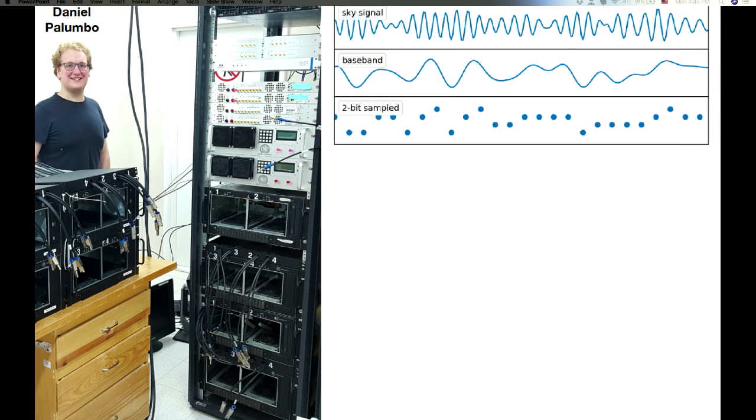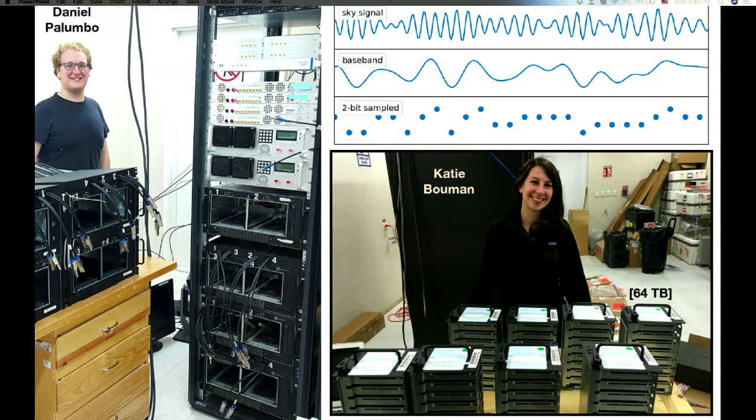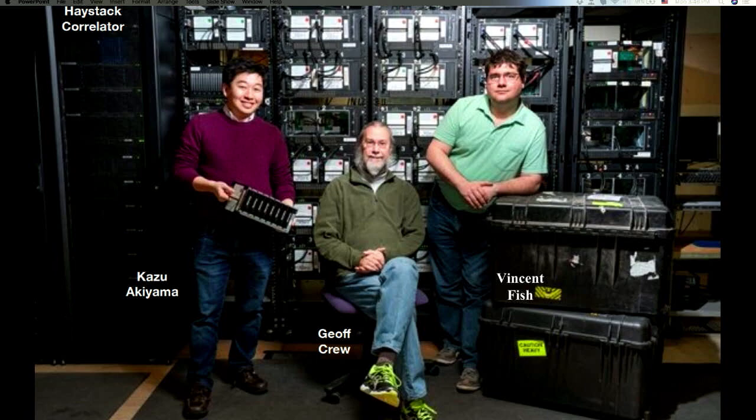We start by taking samples. We start with an RF signal, we down-convert it to an IF signal, we take 2-bit samples to record, and we record the samples on the disk packs that have to be shipped to a central location for correlation. And this is the correlator.